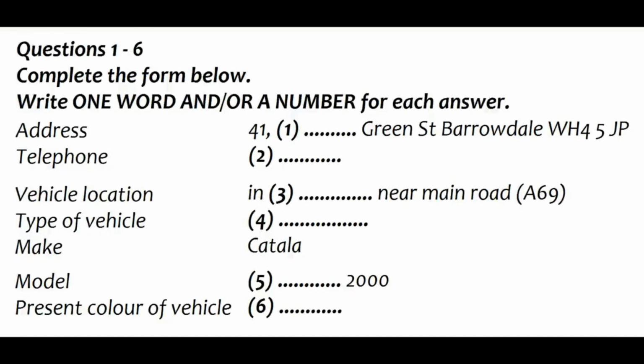Very good. And the colour? Well, it's not all that easy to see because it's absolutely filthy. And actually, it looks as if it's had a paint job at some stage. It's blue, but you can just see white underneath where it's been scratched. Right. Well, I'll just make a note of the present colour. And if you could just tell me the vehicle number. Did you make a note of that? Oh, yes. It's S322GEC. OK.